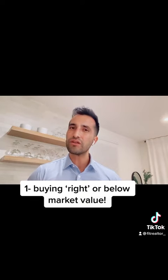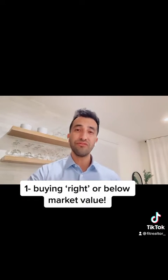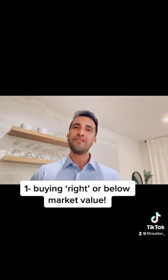Why is it potential equity? Because you haven't sold the property. So until you sell the property or you refinance the property to pull that money out, it's going to be actual equity. For now, let's call it potential equity.